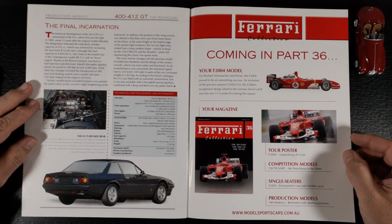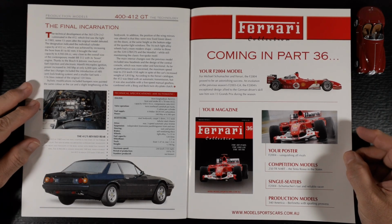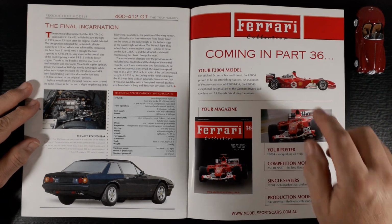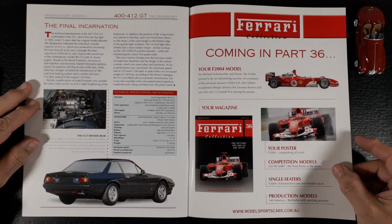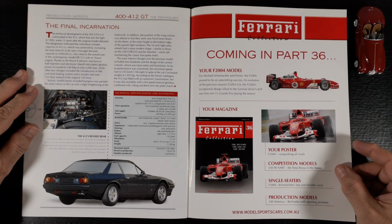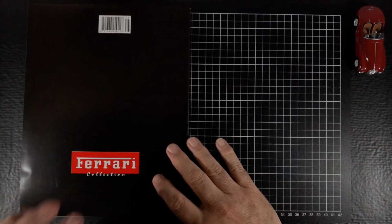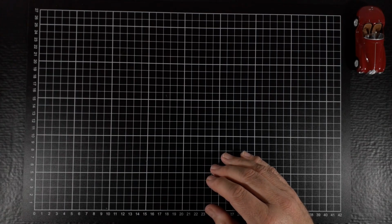Coming up in the next one, in part 36, is the F 2004 model Michael Schumacher. Now that one's got Marlboro livery on it. Actually that has Marlboro written on the picture there. I believe it was removed on the car that I got, but you can get decals online for it. We'll have a look at that in next week's magazine.